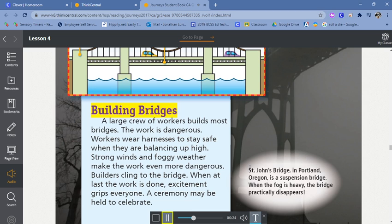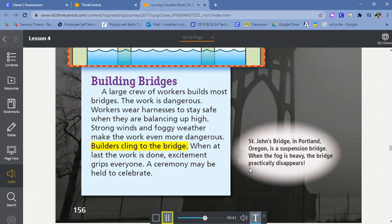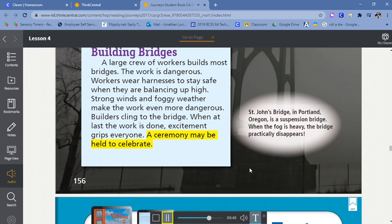Building bridges. A large crew of workers builds most bridges. The work is dangerous. Workers wear harnesses to stay safe when they are balancing up high. Strong winds and foggy weather make the work even more dangerous. Builders cling to the bridge. When at last the work is done, excitement grips everyone. A ceremony may be held to celebrate.